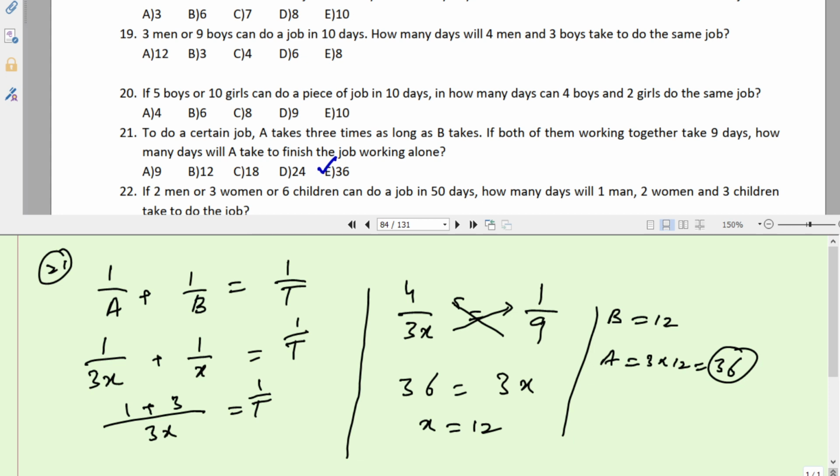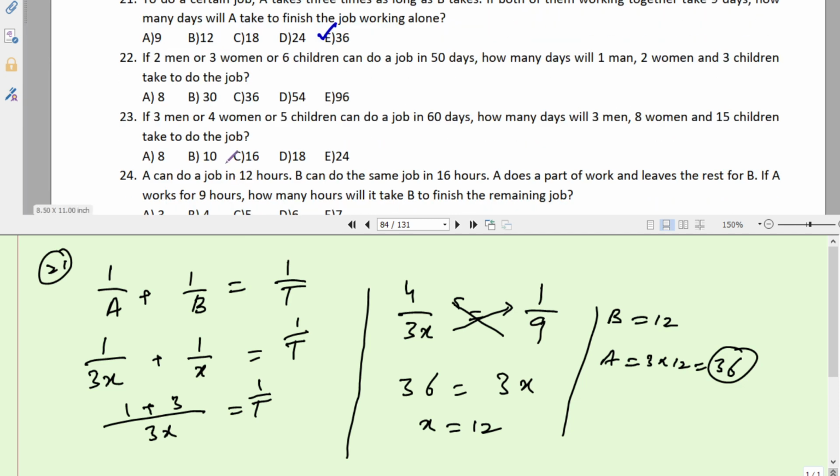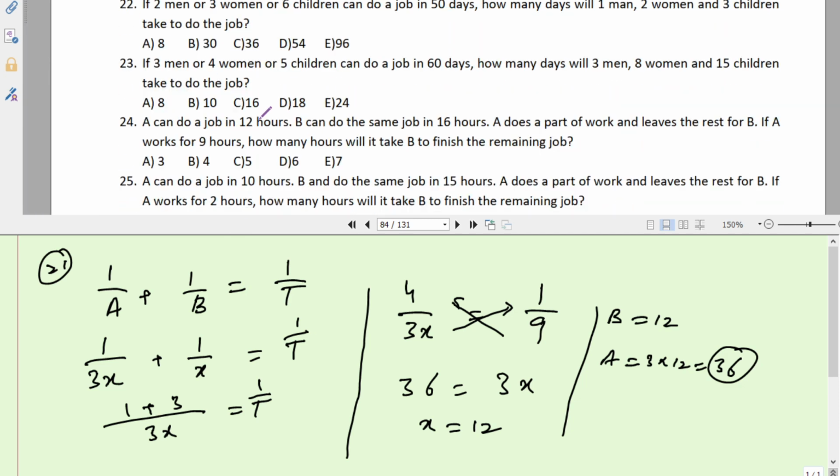Now question number 22 is the same again, an and upon or question. Question 23 is also an and upon or question. Okay, so you are quite familiar with this type of question. So let's move to question number 24 now.